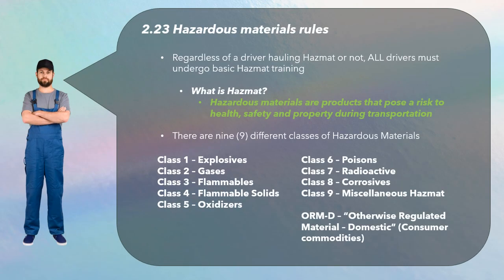Hazardous materials rules. Regardless of whether a driver is hauling hazmat or not, all drivers must undergo basic hazmat training. What is hazmat? Hazardous materials are products that pose a risk to health, safety, and property during transportation. There are 9 different classes of hazardous materials.